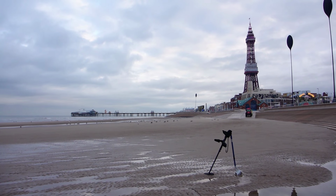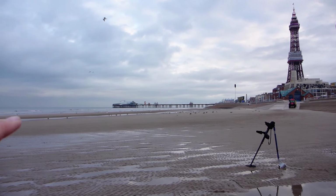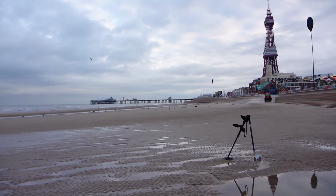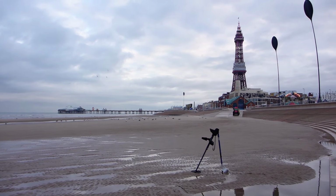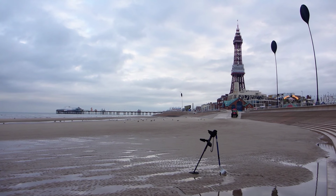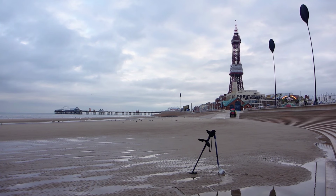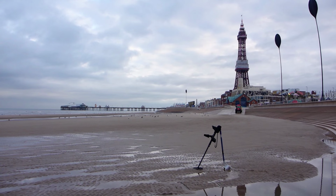Hi guys, got down here now and it doesn't look too bad. Got a little channel just forming here in front of me. High tide was a couple of hours ago, so I'm going to get hopefully a full day's detecting on here. The Blackpool Tower's still being fixed, painting it all the time. It's a good few months since I've been here and it's taken a long time to get it sorted. It's just like painting the Forth Road Bridge. You start at the top, work your way down, and you have to start at the top back again.